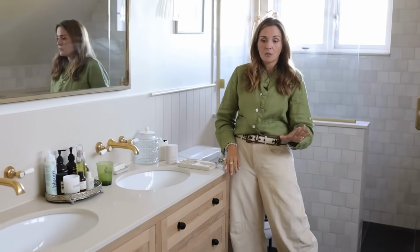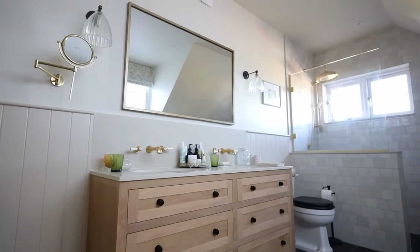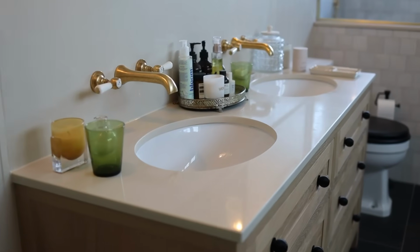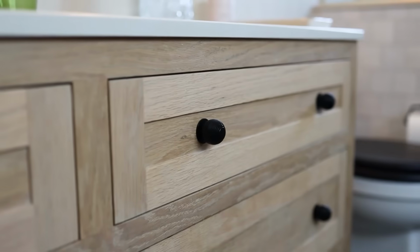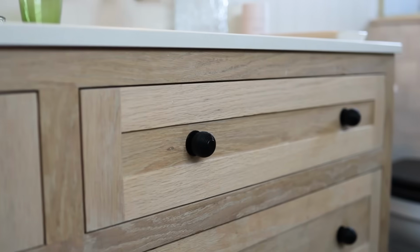storage, because there was no storage in here at all. There was a lot of spray foam, and it was quite strange. We had this custom made. Simply Bathrooms helped us with this bathroom, and I think the unit was made by Parker Howley. I found these knobs actually in a place in LA. I can't remember where, I think it's Shop Amber, I think, in LA.